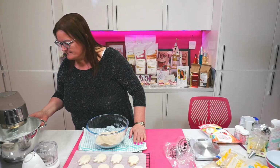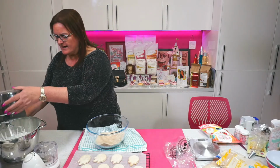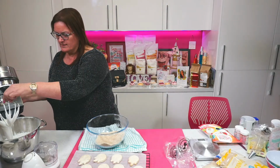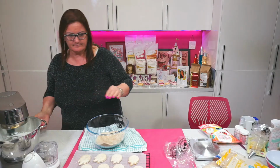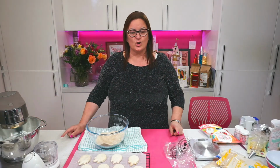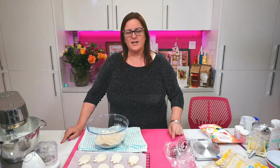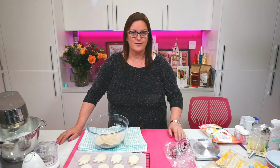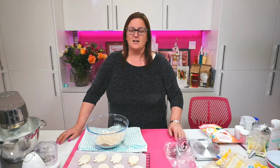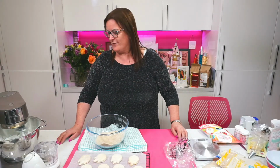So let me have a look at this. Your bowl does need to be clean, and you just want some nice peaks. We're still a bit soft there yet. Yesterday I was using this mixer, and I think it's not been in the dishwasher, so it has been clean, but my mix was quite soft. I didn't get it to stiff peaks, but I still used it anyhow, and they've still come out perfectly fine. So I'm not actually too worried about whether it's stiff peaks or not, to be fair.